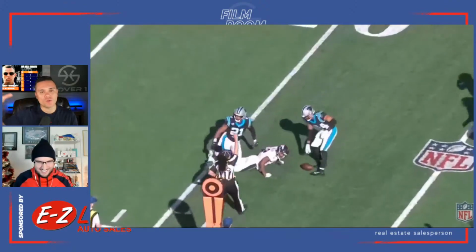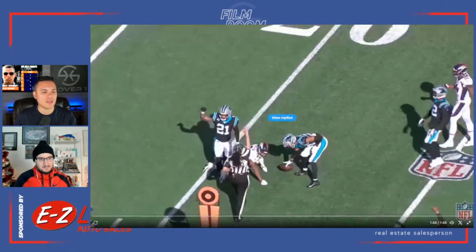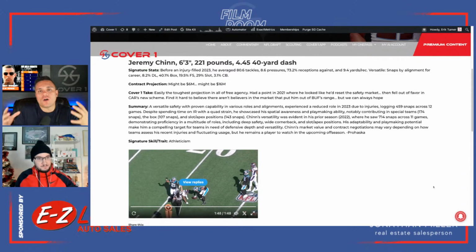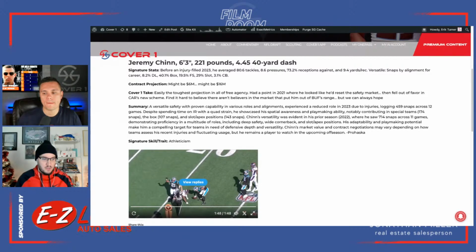And so, there's a safety we'll talk about later that I like that is really the complete opposite, Alohi Gilman from the Chargers. He doesn't have all those physical skills that Chinn has, but he plays quicker from the shoulders up. And we always talk about that, how you can play fast in different ways. Sometimes it's measurables, sometimes it's from the shoulders up. Absolutely. And I think that's spot on.